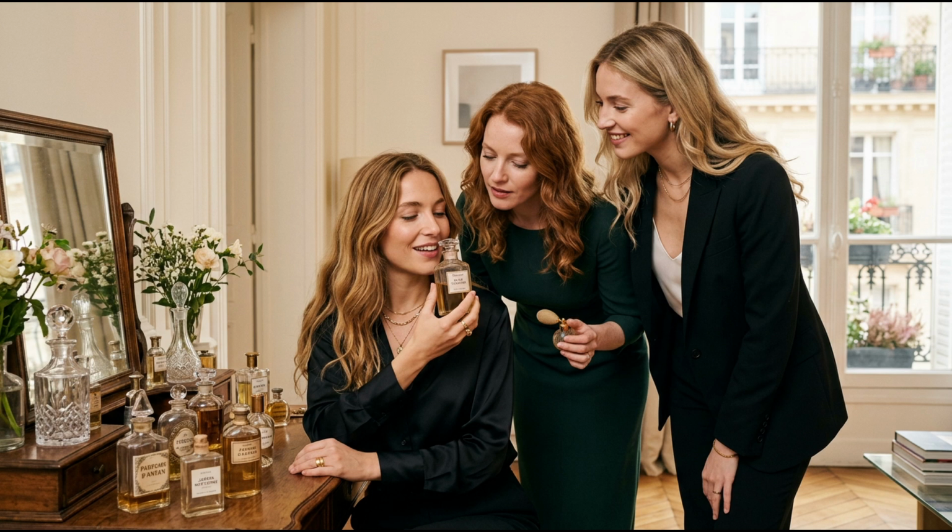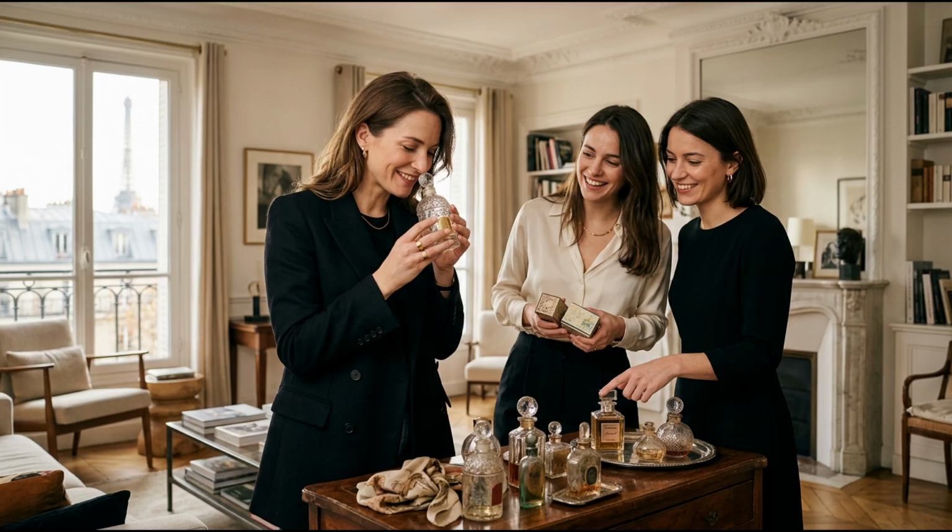You might discover not only a new beautiful fragrance, but a deeper appreciation for the remarkable history behind the perfumes that we love today.